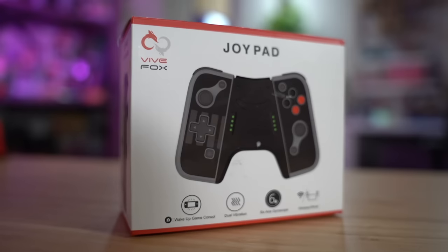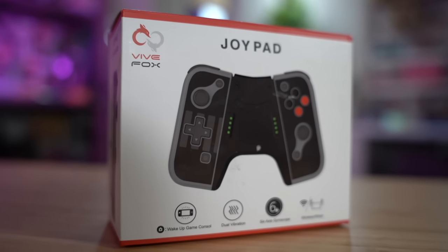Why did it come with this, though? Do you ever just have immediate regret? This one, a lot of people were sharing this. Vive Fox made this joypad. No, no, no.